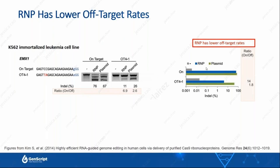What we're really interested in is the ratio of on-target to off-target, and we've quantified that ratio for both systems right here. For the RNP-based method, that ratio is 14. For the plasmid-based delivery, that ratio is 1.8. So what that means is that the RNP system overall has a lower rate of off-target effects. They did repeat these studies with other gene targets as well, and they saw similar results.